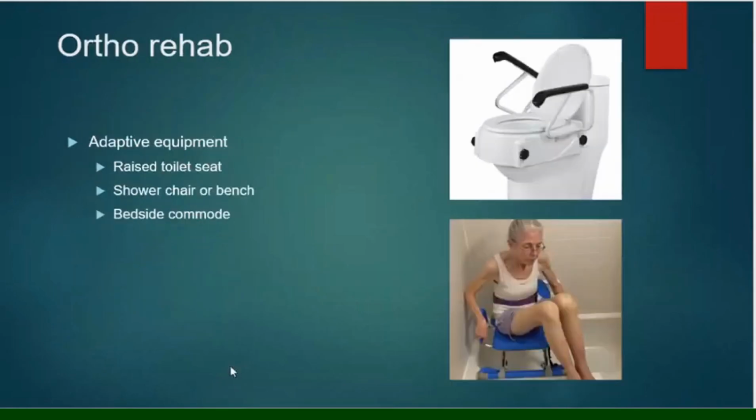Adaptive equipment is important to consider, and so looking at a raised toilet seat, or here you can see in the lower picture the shower chair or bench, as well as prescribing a bedside commode for the person under rehab.